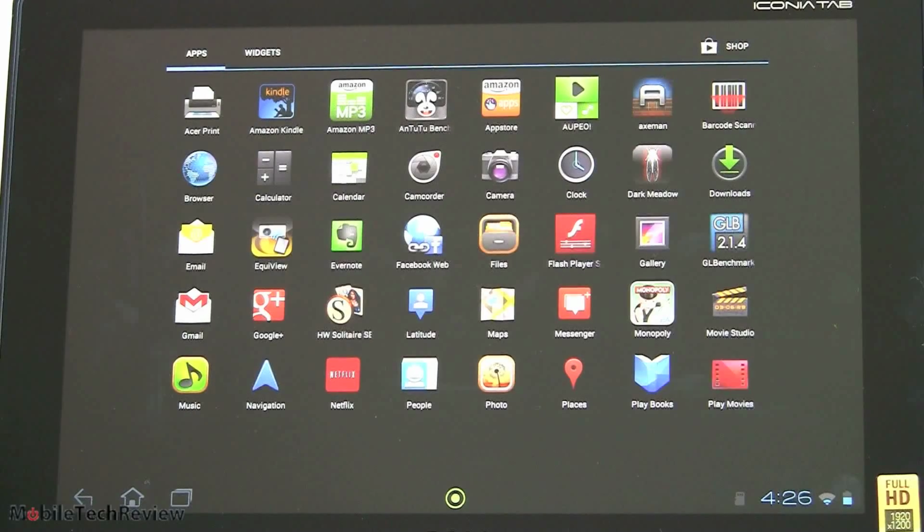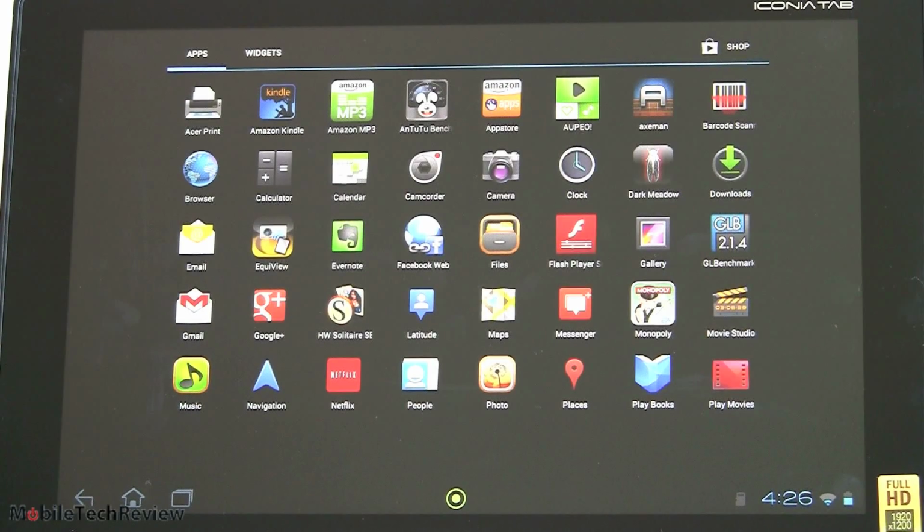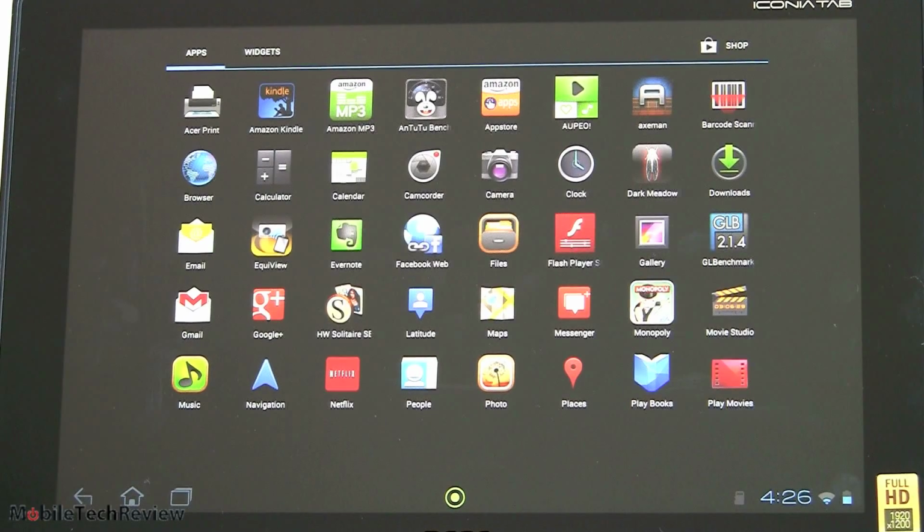In terms of other software, you have your standard Google applications here. You've got Gmail, email, the web browser. Adobe Flash is not pre-installed, but that's a free download on the Android market. You have the YouTube player, you have Google Talk, all the goodies are here. And Maps, and yes, it has a GPS that actually does work, and Google Maps.